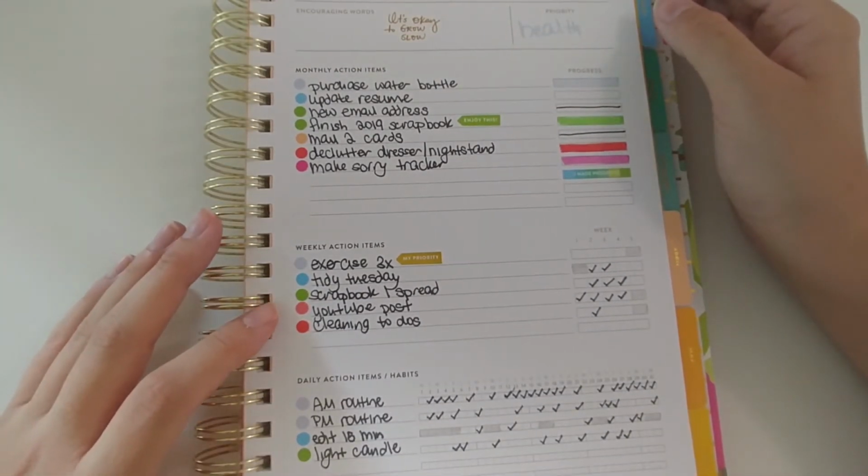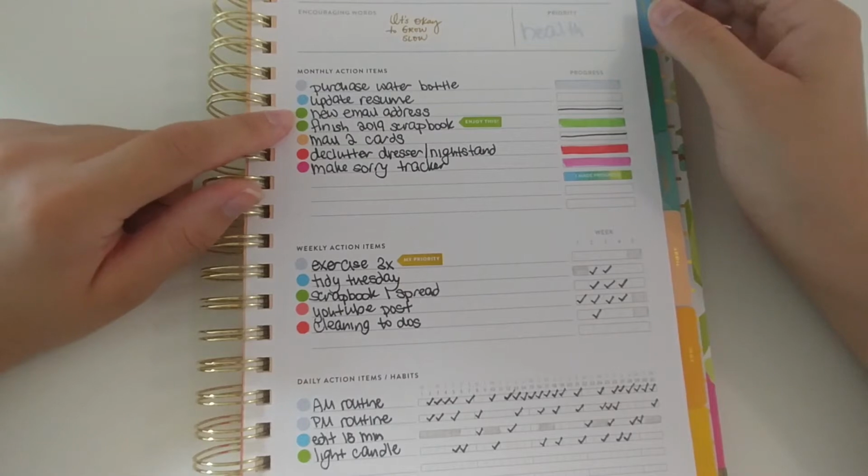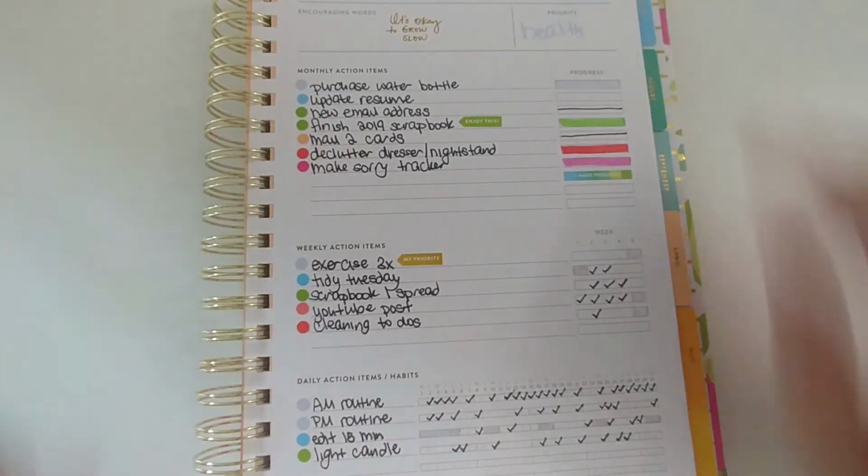The next category is recreation, which is this green color. So the first to-do was to make a new email address.